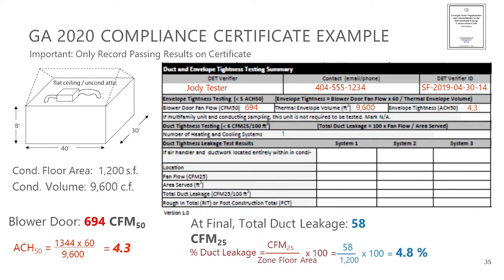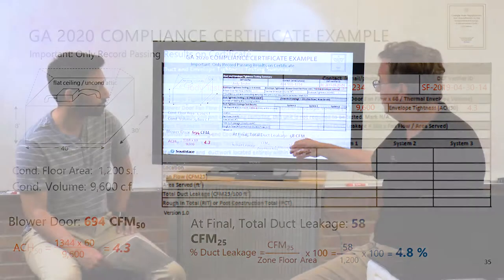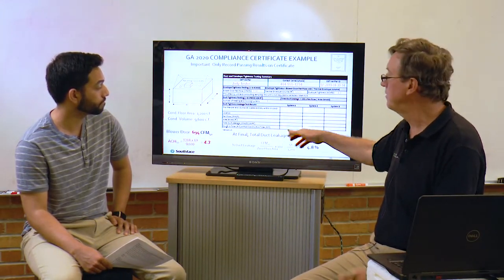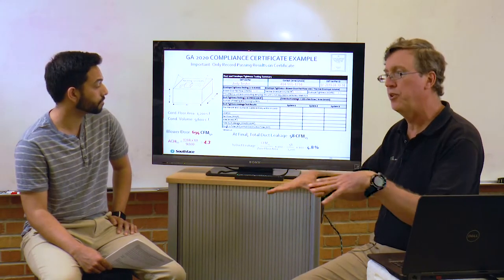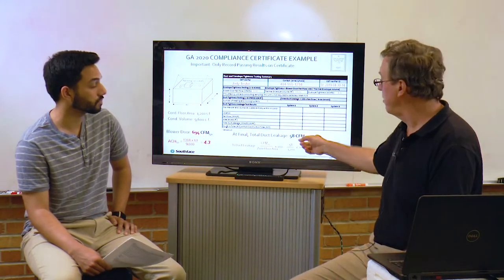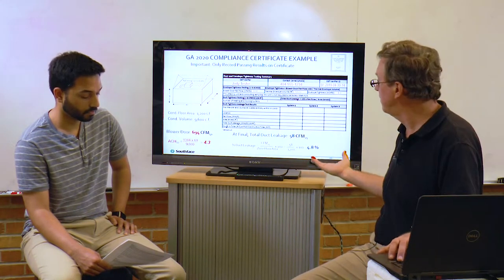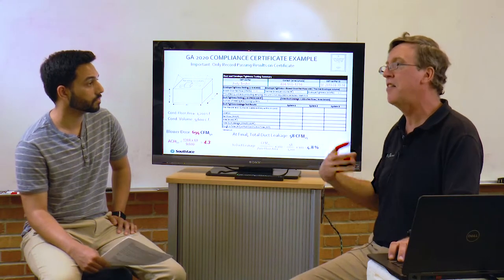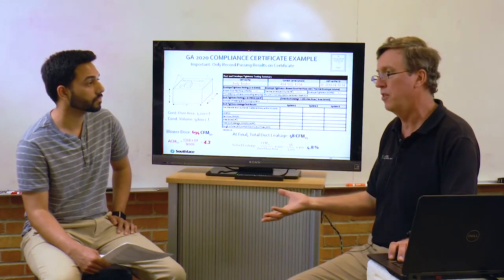And if the post-construction total duct leakage was measured at final to be 58 CFM 25, the percent duct leakage for a 1,200 square foot zone is 4.8%. Yeah, and again, the math is: take the measured leakage that you got during your duct test, divide it by the zone square footage that the duct system serves, and then multiply it by 100. And again, we call it a percent, but it's technically 4.8 CFM per 100 square feet of that zone.